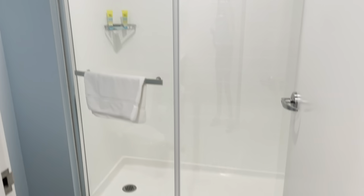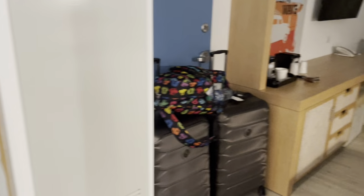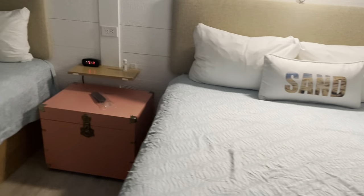We have the standard Dockside room with the two beds. I'm so excited to be here. Everything smells fresh, but let's take a little peek. Just like normal, we have the one single sink. Oh, and we have a shower in this one instead of a tub shower combo. So that's a little bit different. We have our little closet and our two beds. And let's take a peek and see what kind of view we got.